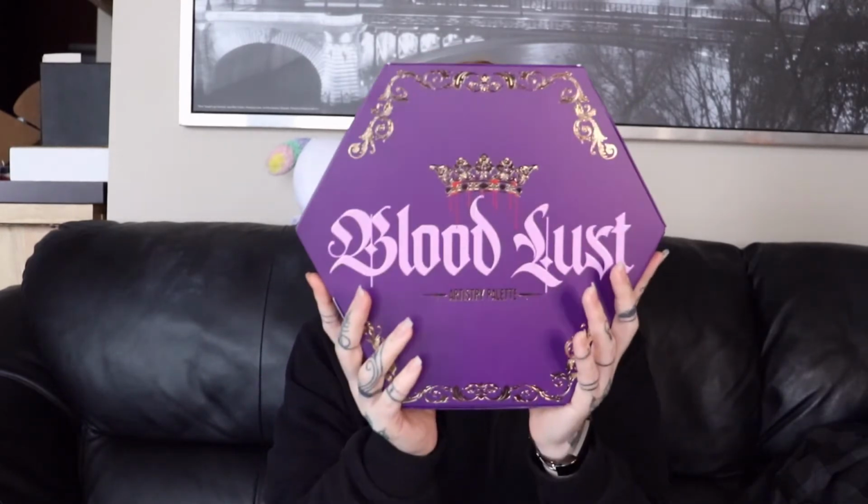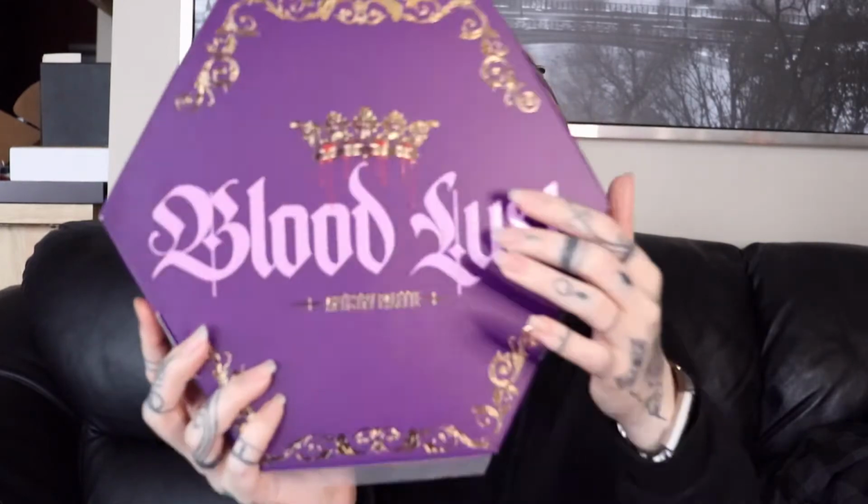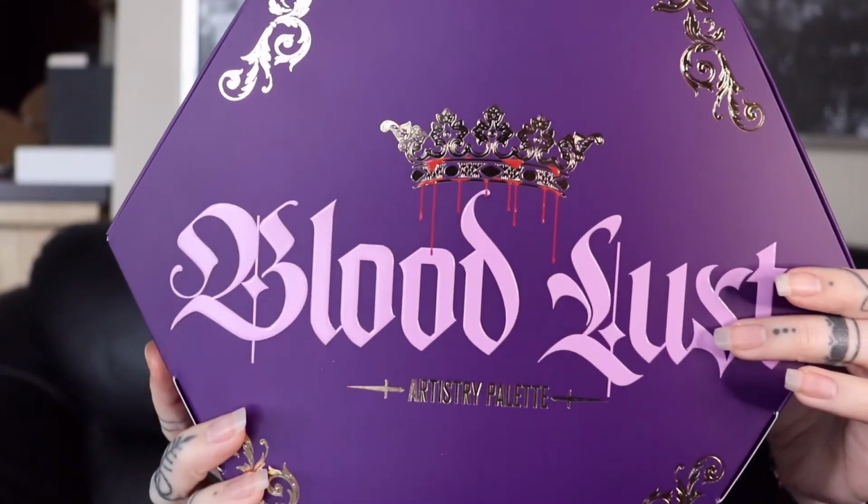So, as everyone has seen, this is the package that the Bloodlust palette comes in. Now, this packaging is actually really nice. I am a packaging junkie. I love packaging, and I love the graphic design here. I love the little bug crown. The letters here are raised. The front of this does not feel cheap. You can actually feel the detailing in this. The blood is more muted, it's matte, but you can actually feel the textures between the shiny foiling and the blood. I'll give you a closer look at that there.